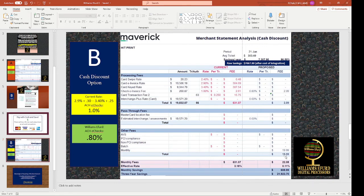$19.99 for our monthly access service gives you a monthly of $22.08 compared to the $631.07 that you're paying right now. Okay, gives you a savings monthly of $608.99. It gives you a $7,300 savings, or that 96.5% annual discount. And look at that 3-year savings down there at the bottom. Over $20,000 in credit card fees would be saved under a cash discount program.